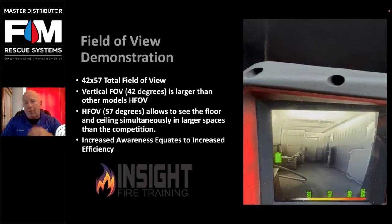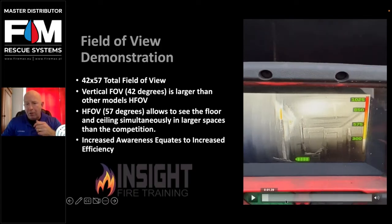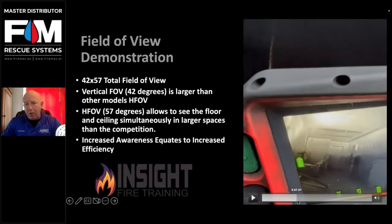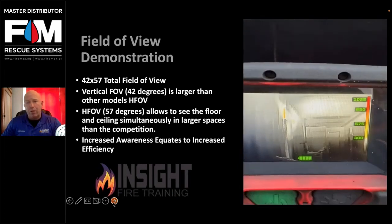But if you look at that, when I first started this video, where I was originally, all I saw was about half of it. And if you look really closely, you can see the tip of the nozzle, the smooth bore in the far left-hand corner, and you can see heat coming from the doorway indicating the fire's to the left. Or when I turn it sideways, holding the exact same height, I pick up the floor. And that is powerful. You can do that with any pistol grip style camera pretty easily.